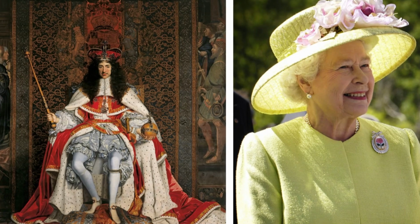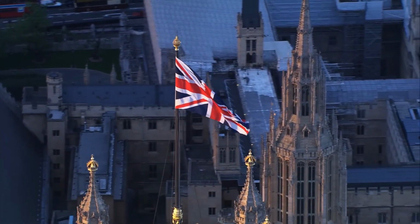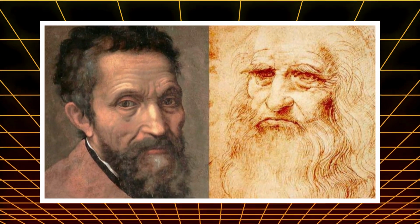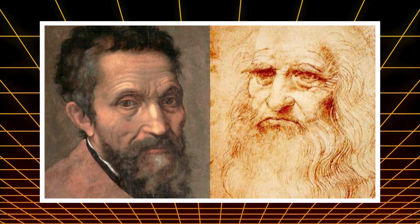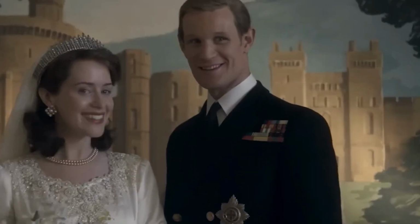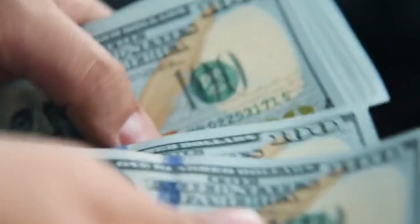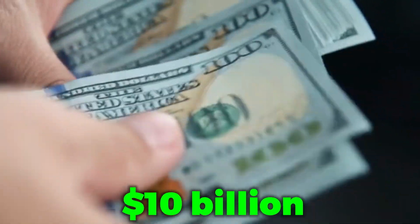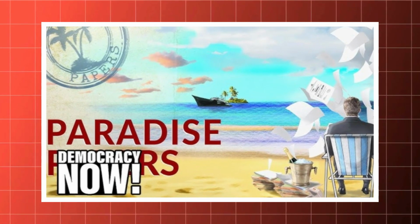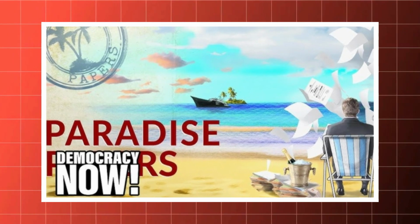Then there is the Royal Art Collection, the largest privately held art collection in the world. It includes Rembrandts, Da Vincis, and Michelangelos, passed down for centuries. While technically held in trust, the monarch holds complete control over it, and its contents are insured for over $10 billion. There are also offshore trusts, which came to light through leaks like the Paradise Papers.